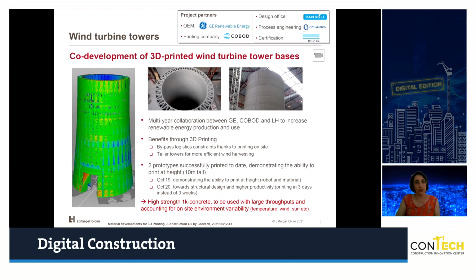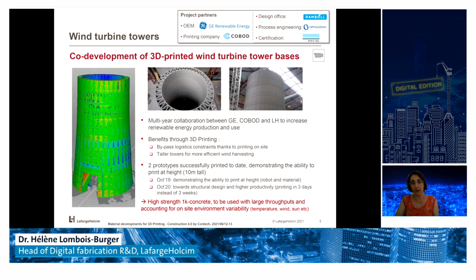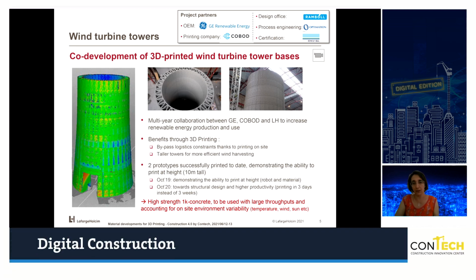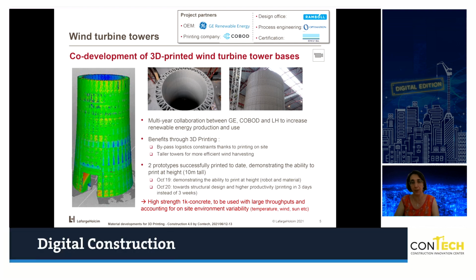Just a few examples to illustrate what is possible. This example is a co-development we are making with General Electric Renewable Energy, for manufacturing some wind turbine towers, and Cobod, who is a Danish startup offering gantry printing. The idea is to increase renewable energy production by making taller towers with larger bases and bypassing logistic constraints to transport these large bases, thanks to printing on site. These taller towers will allow you to harvest more efficient winds, typically.